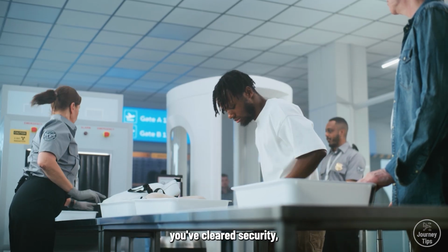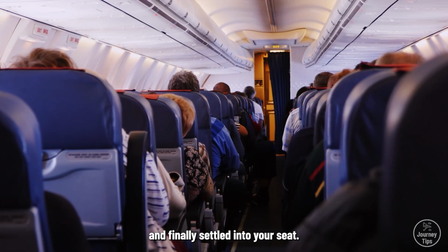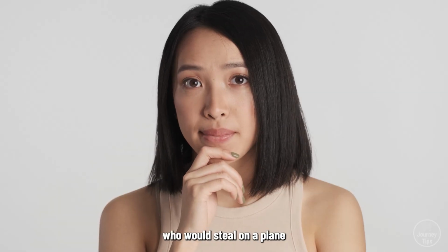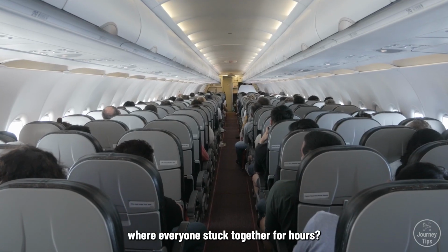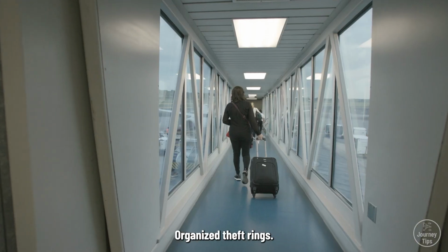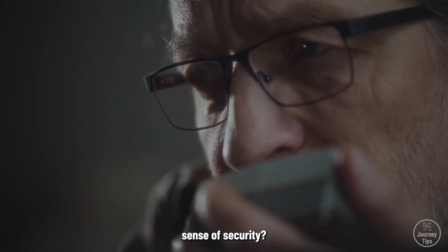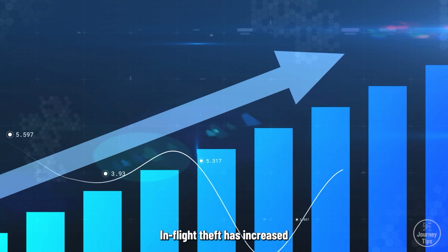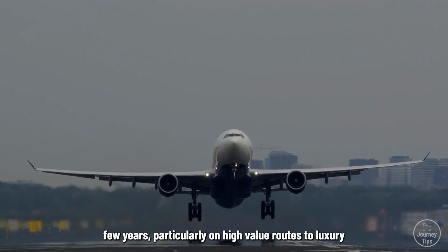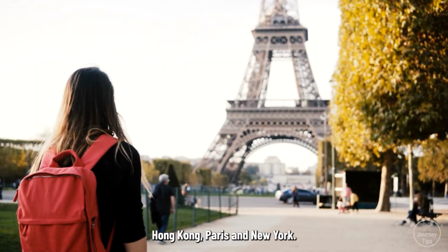The in-flight infiltration. You've cleared security, made it through the chaos of boarding, and finally settled into your seat. Your guard naturally drops. After all, who would steal on a plane where everyone's stuck together for hours? The answer might surprise you. Organized theft rings who specifically target flights because of this false sense of security. In-flight theft has increased dramatically over the past few years, particularly on high-value routes to luxury destinations like Dubai, Hong Kong, Paris, and New York.